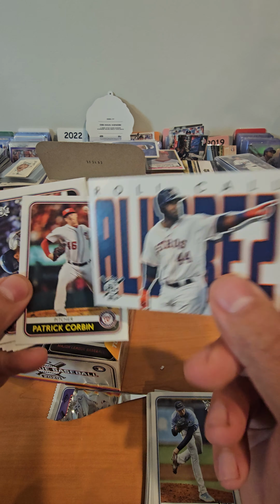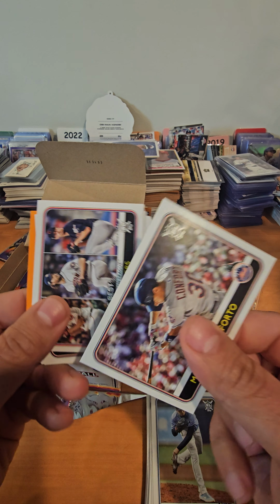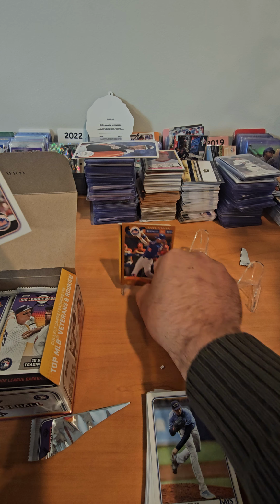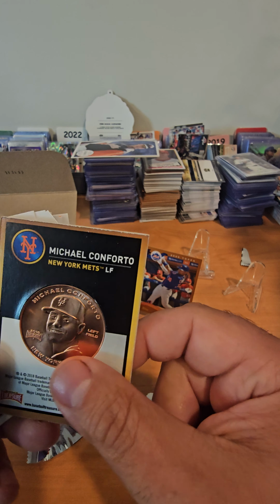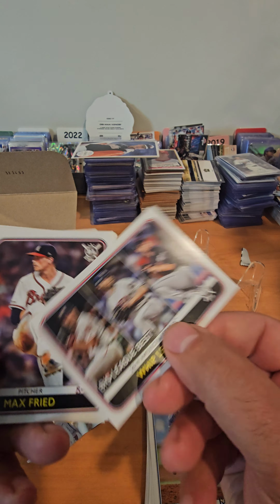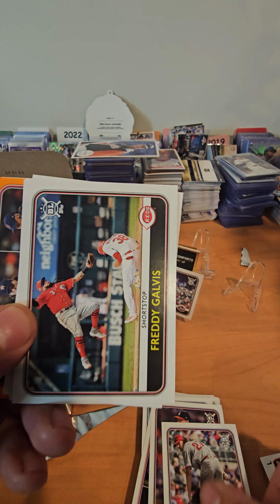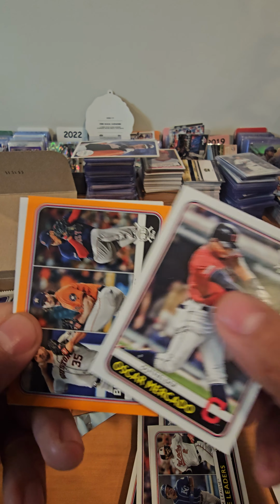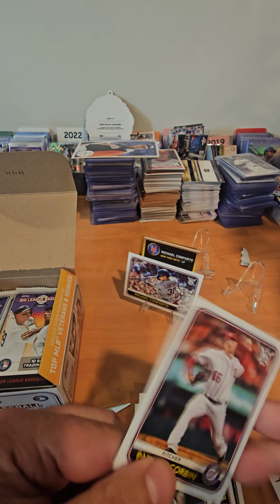Roll call. There's a Jordan. Corbin. Conforto. All right, if you don't remember, here it is. We got the coin, the card, and the coin. And now we have another to add to the shrine. Okay. Nola. Freddie Galvis. Stolen bases. Ricardo. Not on there either. Okay. Moving along.